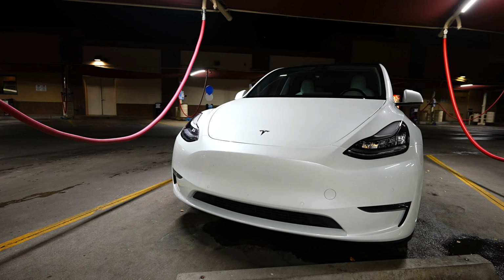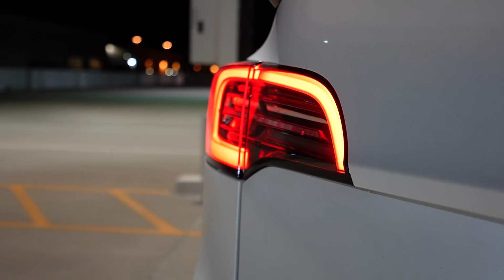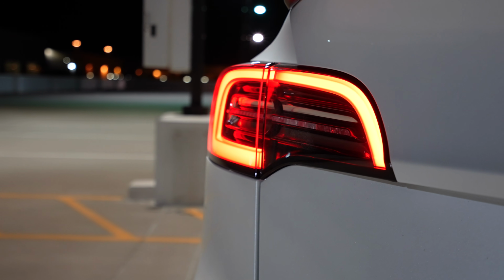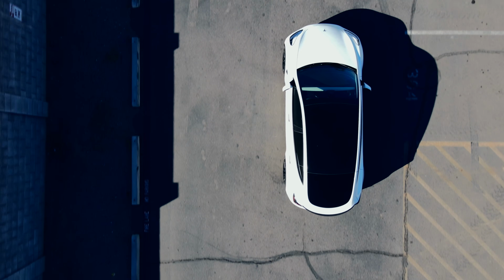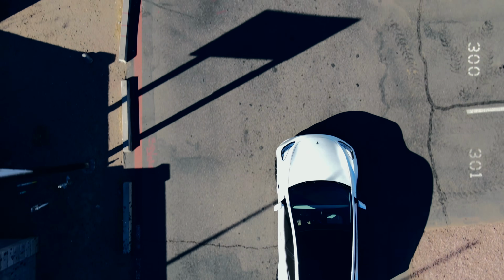I've had my Tesla Model Y Long Range for over 40,000 miles now, and one of the complaints that I constantly hear from people that either own a Tesla or don't own a Tesla or are planning on owning a Tesla is the suspension. How is it? Is it too stiff? Does it ride too firm? And the answers are really mixed.